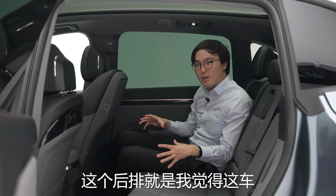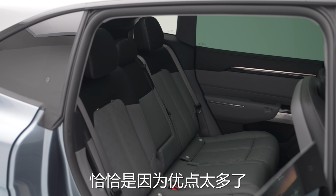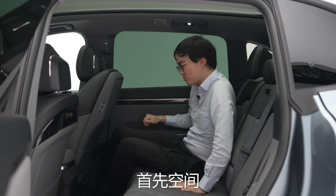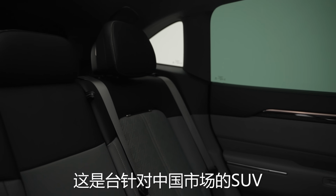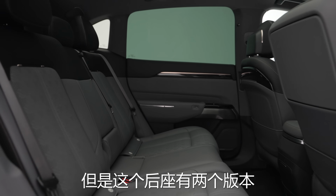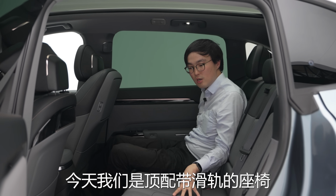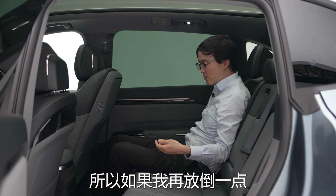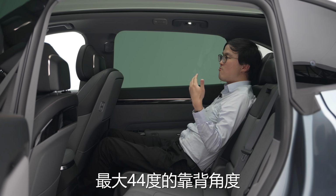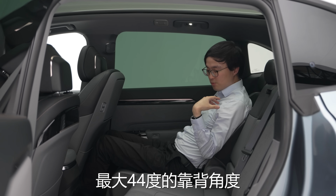It's here in the rear cabin where I think this car has tried slightly too hard. It's not a criticism, it's precisely because it's too many positives. You'll see what I mean. First of all, space. This is a SUV targeted for the Chinese car market, so of course you have a lot of space, but this rear seat has two versions. Today we are on the top spec version with the seats on rails, so if I recline even further, you will see I'm moving forward to give me a 44-degree maximum backseat angle.